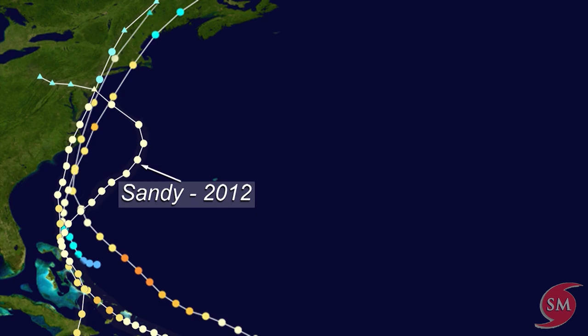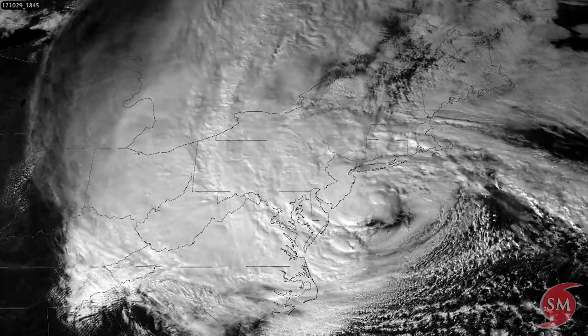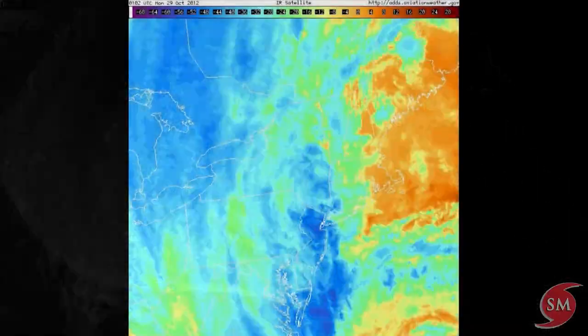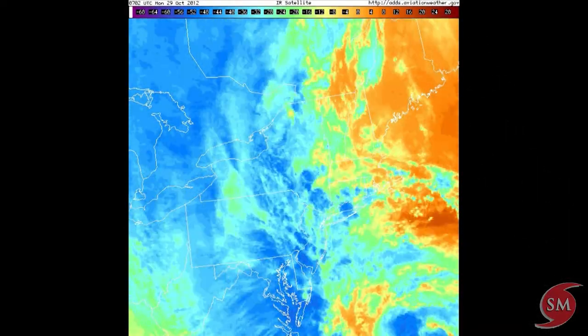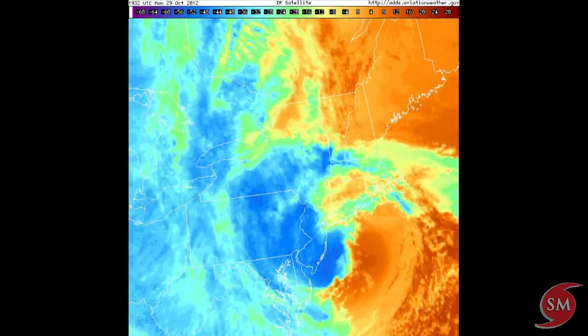Sandy approached the coast at a nearly perpendicular angle from the southeast. This would prove to be a critical factor in the amount of storm surge the area received compared to past storms. So why did Sandy follow this unusual path? Well, it was largely because of a coincidence of several factors.